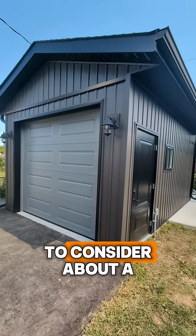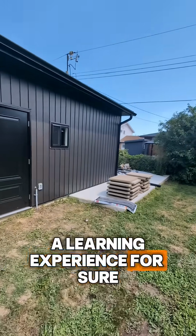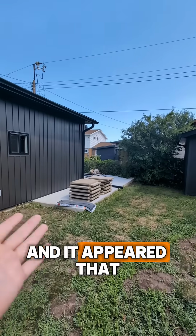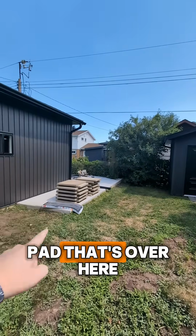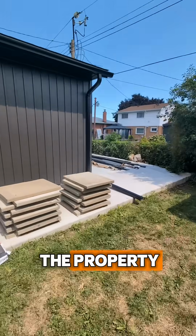One of the things to consider about a project like this when we're planning a project, and it can be a learning experience for sure, you'll notice here that there's an oversized concrete pad. When the homeowner purchased this house, that concrete pad was already here, and it appeared that the previous owners had already started to plan for a larger garage build like this, but to the scale and size of the pad that's over here. And you can see that that goes pretty close to the back of the property.